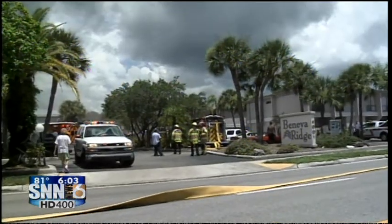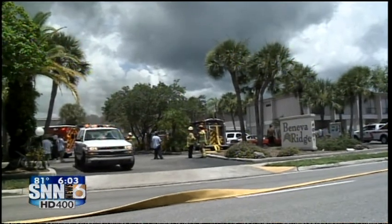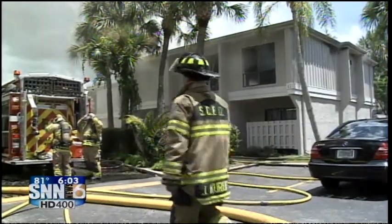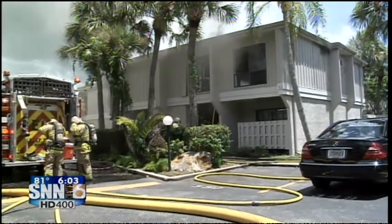Now, on a side note, at one point, fire department officials were concerned about the possibility of lightning as they considered an aerial ladder truck. Their weather system was down, so they reached out to SNN Local News to get the latest weather information from Chief Meteorologist Justin Mosley. Now, once the safety concern was extinguished, officials allowed firefighters to fight the fire from the aerial ladder. Now, we want to keep it here on SNN Local News for updates to this story.